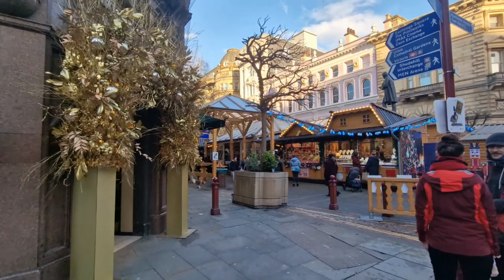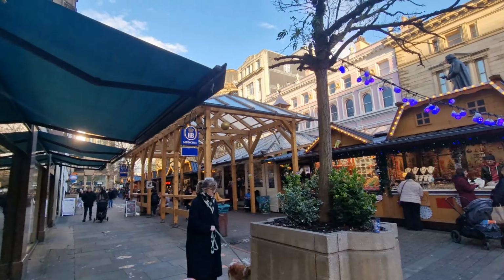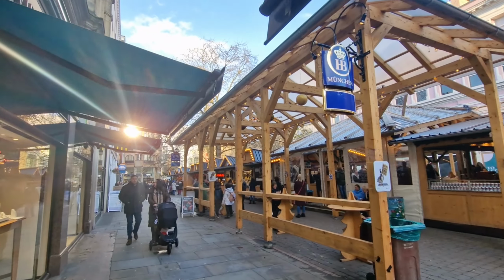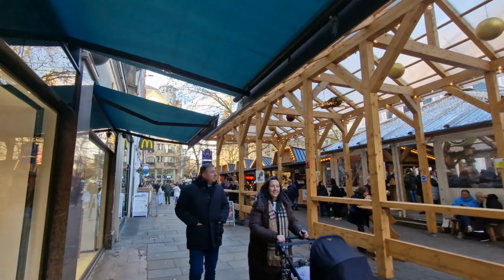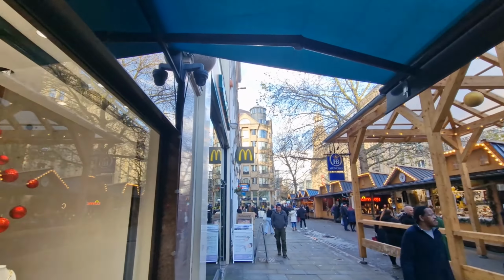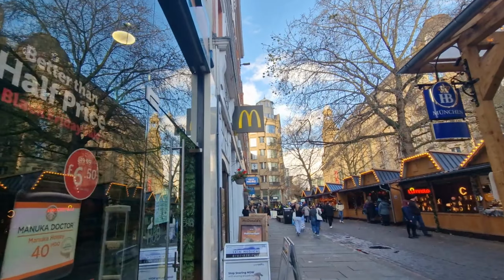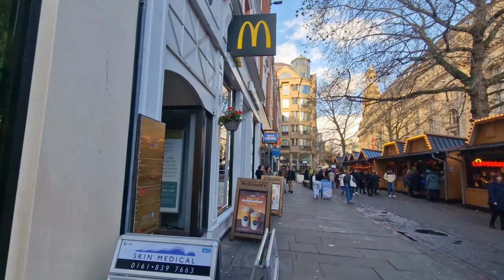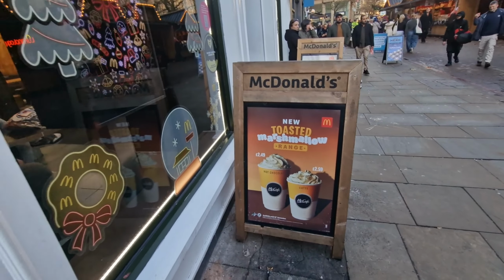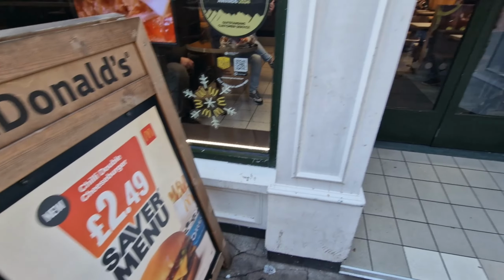So here we are, St Anne's Square. What are we thinking? Oh, we've not come for your Christmas markets video. I admit it's not Germany. But we have come for the Golden Arches, and again Nero's sneaking into another shot. There we go. Toasted marshmallows. What else have we got?